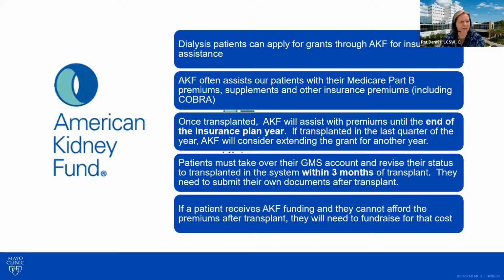They have to revise their status to transplanted within 3 months of their transplant, and then they need to submit their own documentation after transplant. We're not going to be seeing them the way you see them. If a patient receives AKF funding and can't afford the premiums after transplant, they'll need to fundraise for that cost. So we do have them fundraise for some of that.